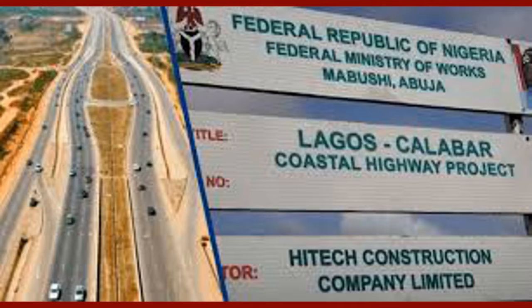Then in the EPC plus F, the fourth component is financing. The financing aspect involves securing the necessary funds to cover the cost of the project. In an EPC plus F model, the entity responsible for the project may arrange financing through various means such as loans, bonds, public-private partnerships, PPPs, among others.